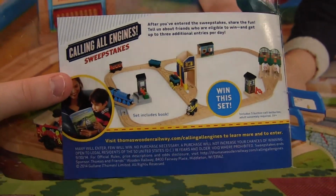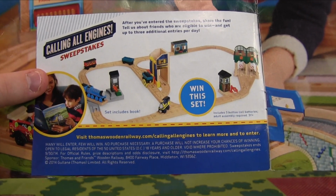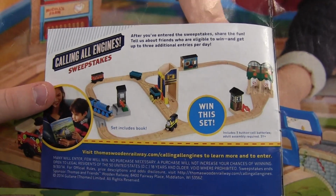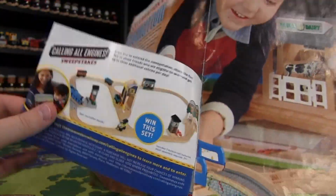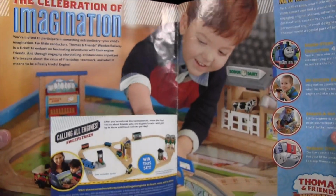And then some fine print like many will enter, few will win. You have to be in the United States. You have to be 18 years old, that type of thing. So right off the bat, they're already trying to get you to sign up, basically. But the picture in the background is pretty cool.